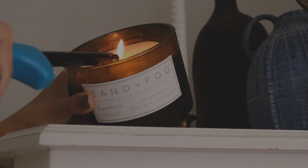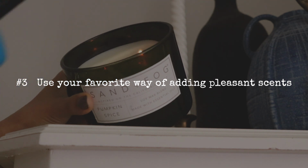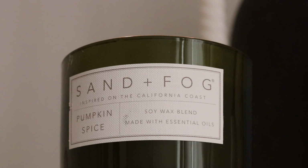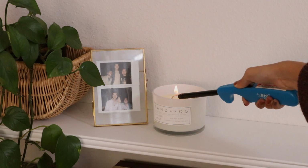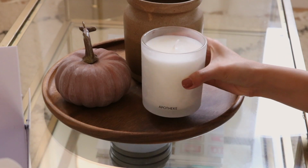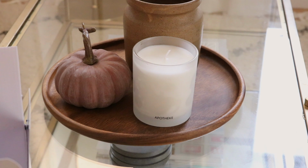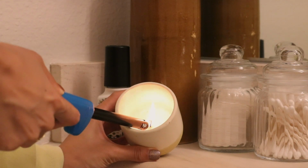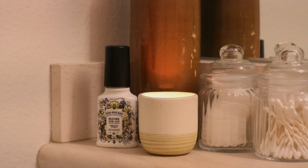The last tip isn't really a tip, but just some ideas for adding pleasant scents to your home. Candles are an obvious one. I got a few for the fall that I'm burning through more quickly than I should. I've shared a couple in my last fall decorating video, like this golden spice one and this Earl Grey bitters one from Apotheke. If you're not into candles though, for whatever reason, maybe you're sensitive to them or you don't want open flames, maybe you have pets or children, you could also try an essential oil diffuser or a glass one.